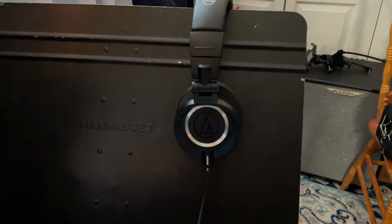I have the Audio-Technica ATH M50X. Again, I love them. I think they're incredible. They seal pretty well, but they're also monitoring headphones. So, you know, if it's really late at night and everybody in my house is asleep and I don't want to use my big reference monitors, they're great if I just want to check a mix. I actually find they sound pretty similar to my reference monitors.